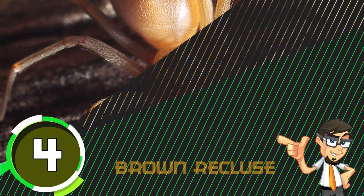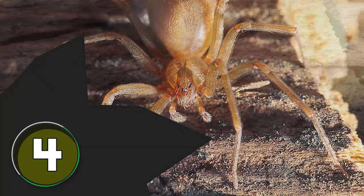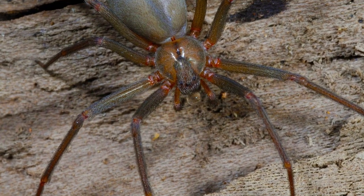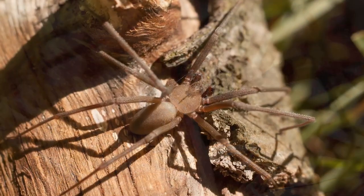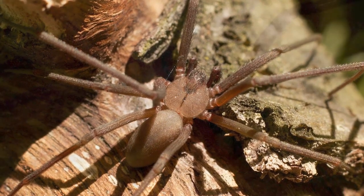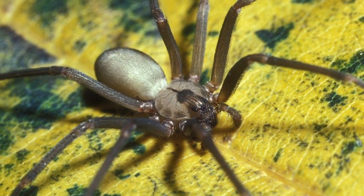Number 4. The Brown Recluse Spider. The brown recluse spider, also known as violin spiders, fiddlers, or fiddlebacks, from the dark violin-shaped markings on the head, are slow-moving, retiring spiders that wander about in dim areas. They often den in footwear, clothing, and beds, and are then easily trapped against someone's skin by clothing, bed sheets, etc., leading to the spider's bite.